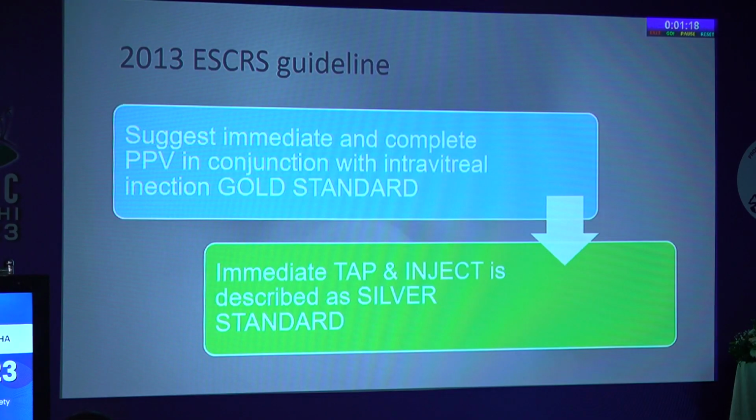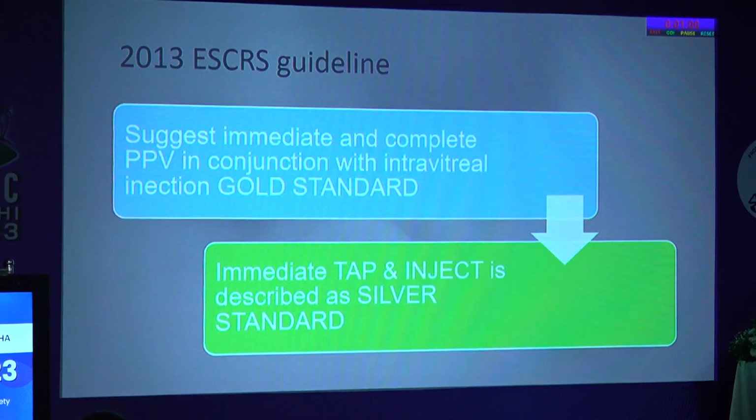But now with the advent of newer machines and newer drugs, things have changed. What does the 2013 ESCRS guideline suggest? It suggests immediate and complete pars plana vitrectomy in conjunction with intravitreal injection is the gold standard, and immediate tap and inject is described as the silver standard.